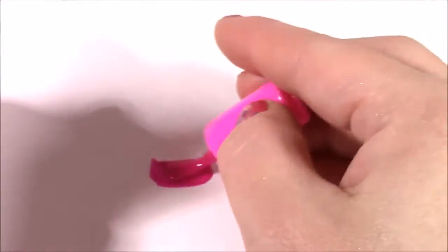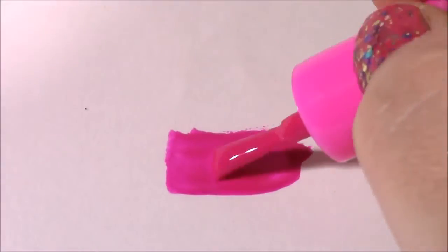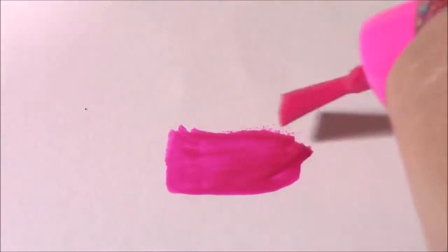Ooh, actually it's even better. It's kind of like neon. And there's the first one. I am loving this color. It's kind of neon, it's a little bit dark. Really, really pretty. Okay, one up is kind of like this medium pink.